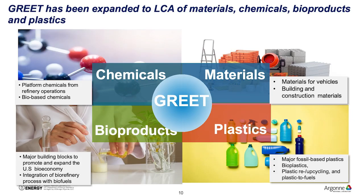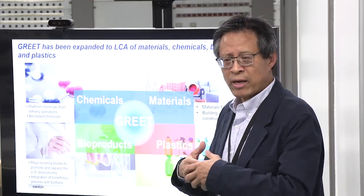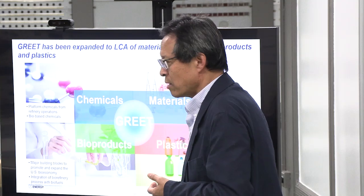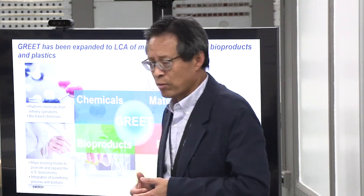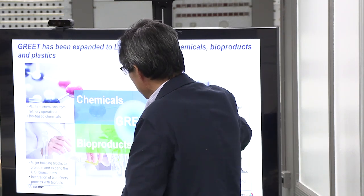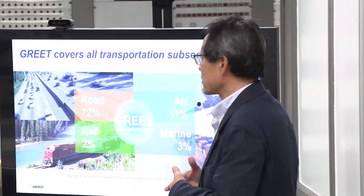Besides energy systems, we cover materials extensively. We have different chemicals, their production and life cycle, and different materials such as steel, aluminum, even cement, because these are the materials we need to build our energy infrastructure, to build cars, trucks, and aircraft. Also plastics, with extensive coverage of plastics, recycling, and other byproducts for your sustainability improvement. So these are the material groups covered in GREET besides energy systems.